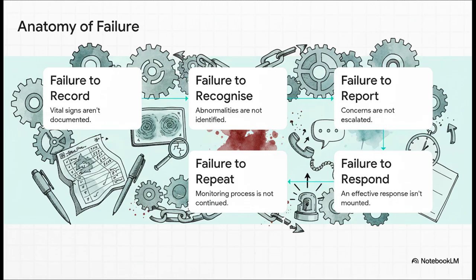So where does it all go wrong? Well, it's like a chain reaction. It's almost never one single huge mistake. It's a series of small and honestly very human failures.